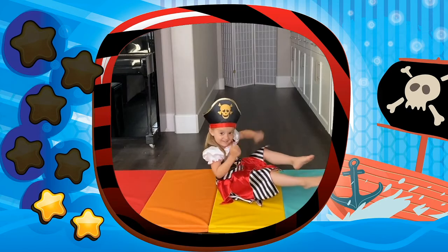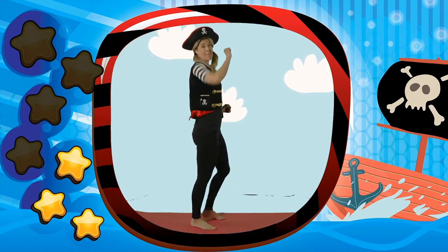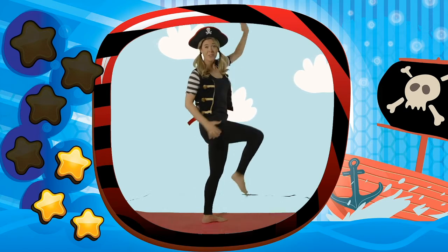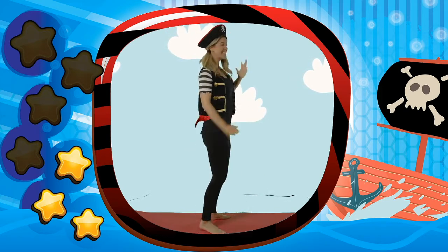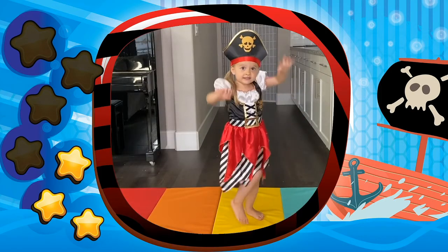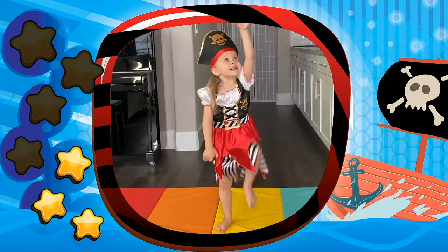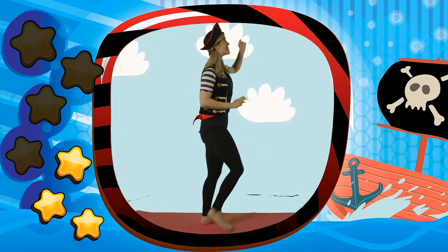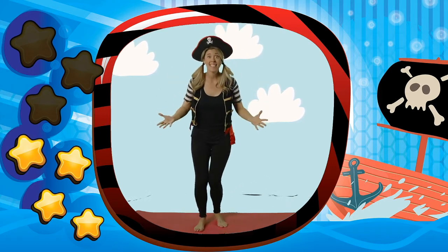Okay, now we need to climb up the mast. Raise your knees up high and reach up. It's really tall. Keep climbing and reaching. We made it to the top.